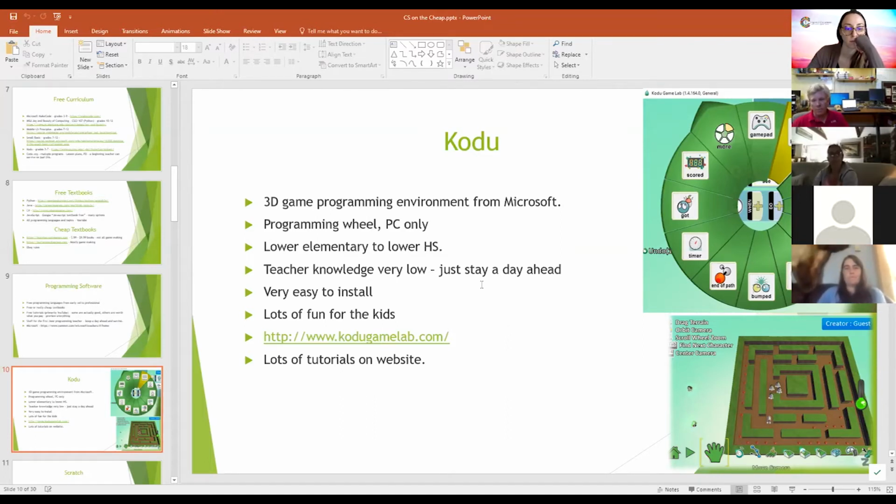Talking about beginning, starting with kids, Kodu. You can see Kodu's right here. It's a drag and drop little language designed for Microsoft. It says 3 to 8, but you can take this down to kindergarten and tinker with it. I know our tech teacher over at St. Joe's, I think she's doing this with 1st and 2nd graders.